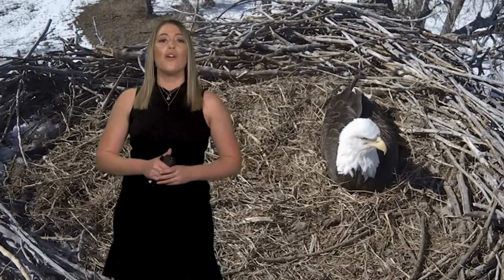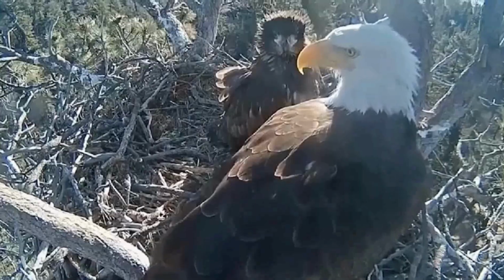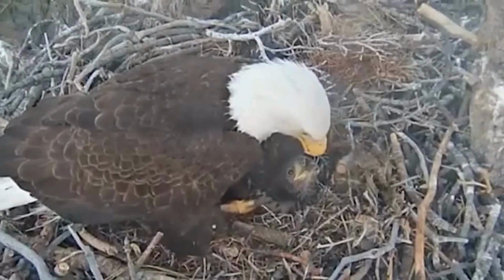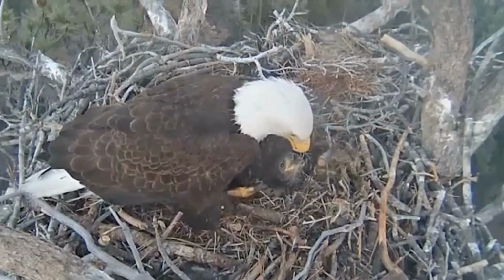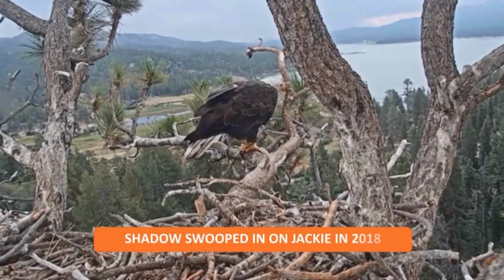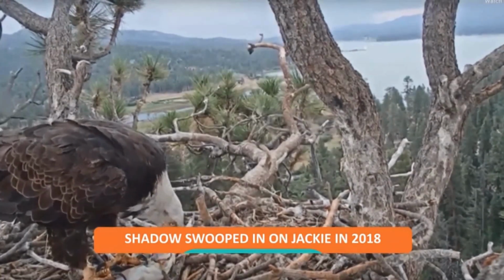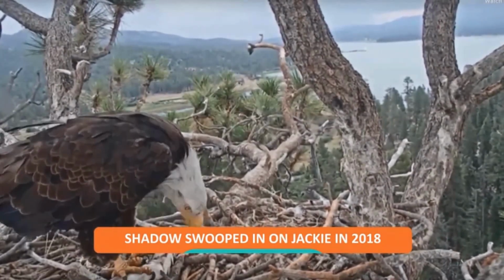Shadow came into the scene in 2018 when Jackie and Mr. B were raising that little eaglet named Stormy. It was late summer of that year, 2018, and even the chick Stormy tried to chase Shadow away because he was an intruder, and Jackie tried to chase him away, and Mr. B tried to chase him away, and he would just stand there and look at them, and if they poked at him, he'd just kind of back up and then stand back up. It was like one of those punching dummies.